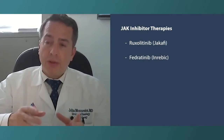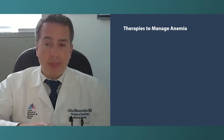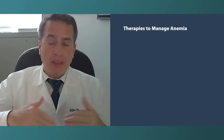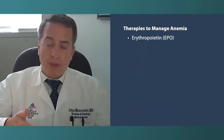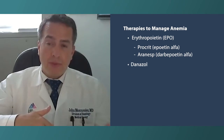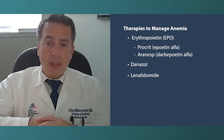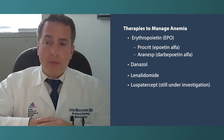Most patients would benefit from a JAK inhibitor, although there are a subset of patients where their issue is less symptom and spleen burden, and it's more anemia. So we take those patients where anemia is the focus. We look at their erythropoietin level, which is their endogenous hormone level that regulates red blood cell production. If it's low, we give them a lab-based form of erythropoietin, something called Procrit or Aranesp. If it's high, we will move on. We can use a drug called danazol, which is a synthetic male androgen, which can improve hemoglobin levels in 20 to 40% of patients. Or we will use a drug called lenalidomide, which is an immunomodulatory drug. And more recently, there's a drug in testing called luspatercept, which is an activin ligand trap.